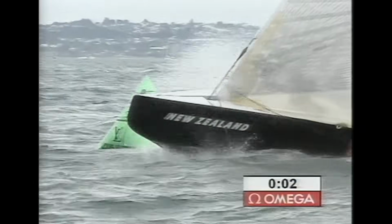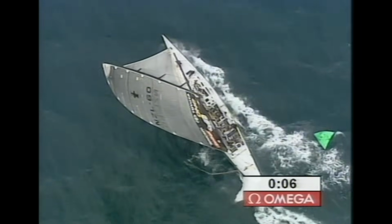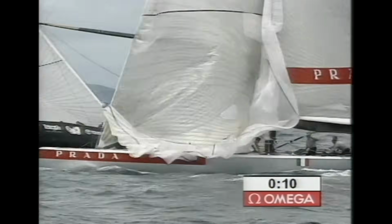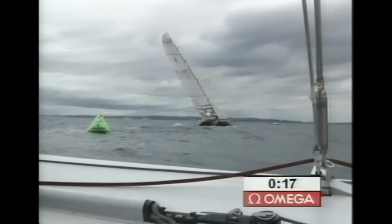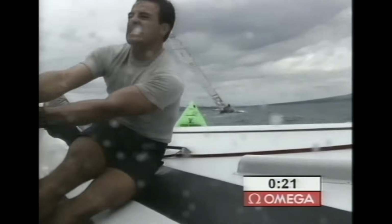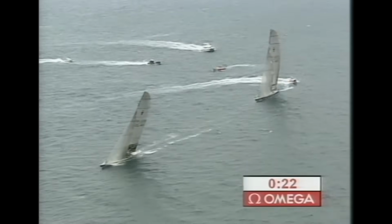Now, here we go, Mark 2, race 5. Remember, the New Zealanders were leading by 24 seconds. The Omega clock is ticking. Get the swimming sheet out of the pit. We hear up the Italian boat that Torben Graham has said, get ready to tack immediately they get round the mark. Torben Graham still wants the right. 22 seconds astern, a 2-second gain.